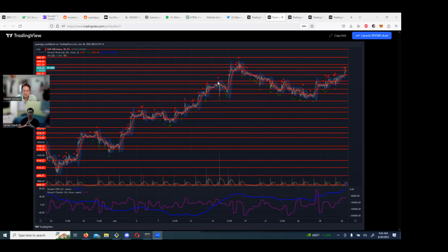Again, I think what we're probably going to have is a sideways correction, probably some resistance at 44.40, and an extended, like I said, sideways correction. If we can break through, 44.62 is the next target.